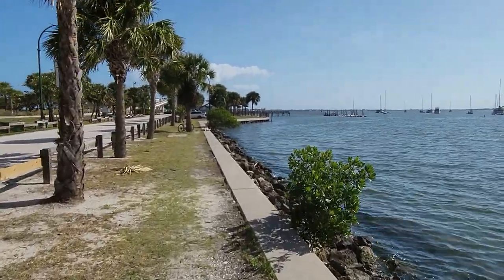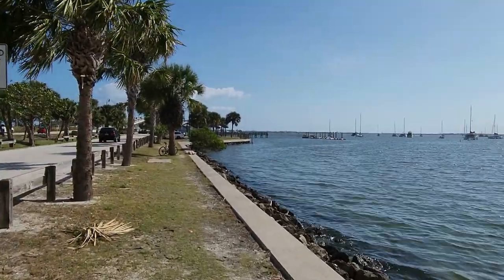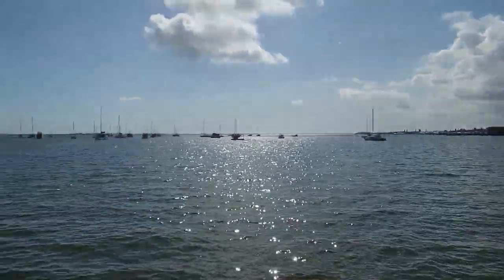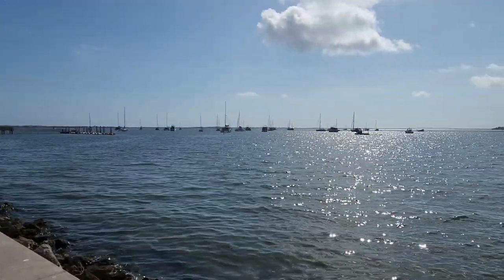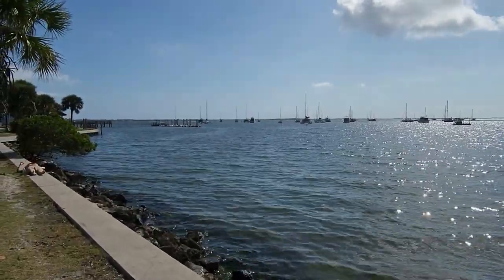This place used to look different a long time ago. It was nice then too, but it's going through some changes. There was a time when any old boat would be out there. Some of them looked like wrecks. Some of them looked abandoned. And the county or state or whatever had them all moved or evicted, whatever the case may be. I don't know what the process was, but they're all gone.